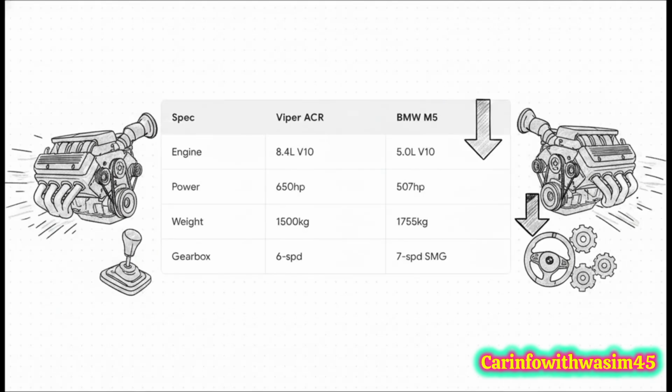Okay, so before we look at any actual race data, we've really got to understand what we're working with here, because the engineering philosophies are night and day. The Dodge Viper Mark V ACR packs this massive 8.4-liter naturally aspirated V10. Now, this specific one has been tuned to roughly 650 horsepower, and it's putting all that power down through a traditional, chunky, 6-speed manual gearbox. Plus, it only weighs 1,500 kilos.